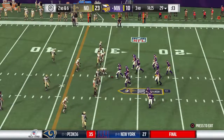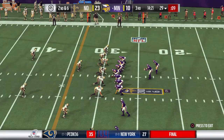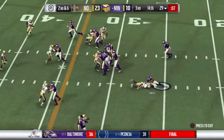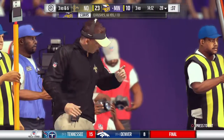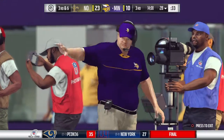Second down following the run. They'll run it now out of the gun. And this time he's not going anywhere. They'll get him down right at the line of scrimmage. No gain on the play there, so they're left with a 3rd down and 6.